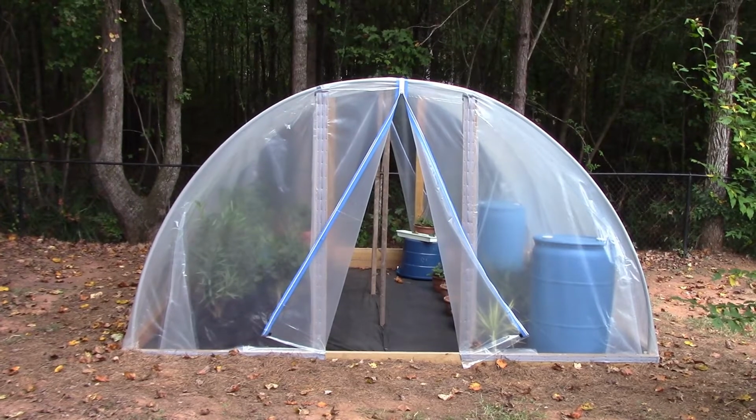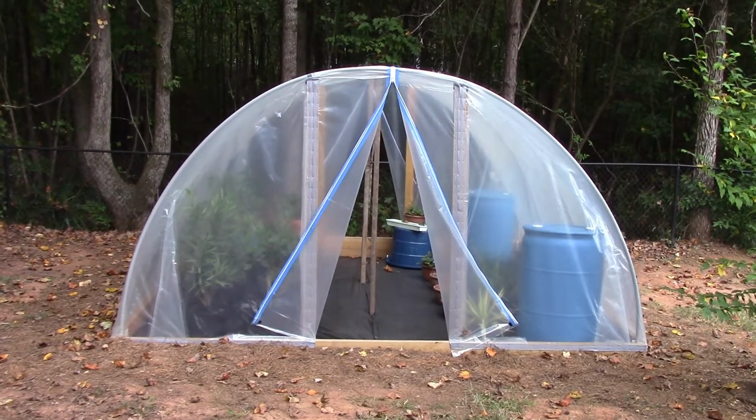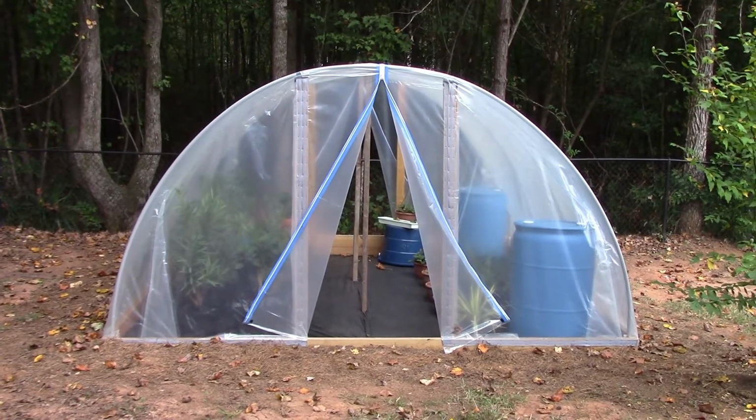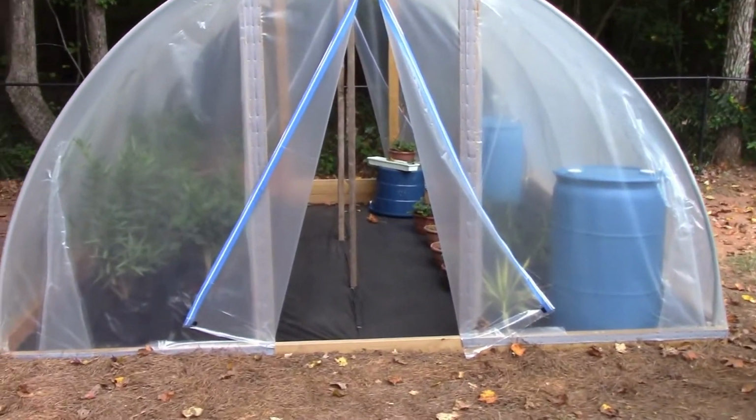We don't normally get temperatures that low, but most everything that was in there, with the exception of just a few selected plants that didn't make it, everything survived, and everything did just fine. And I'll take you through a little walk through here.